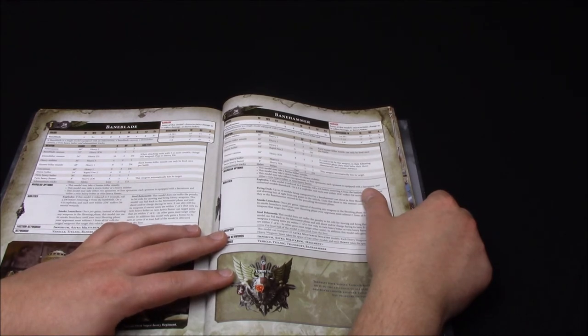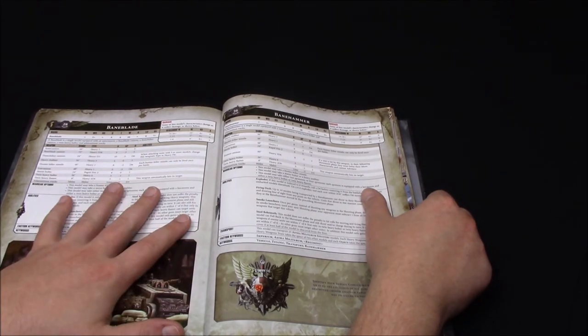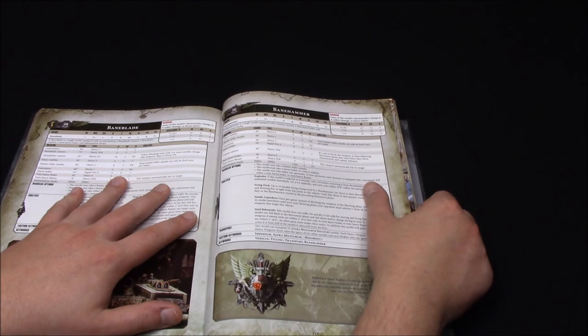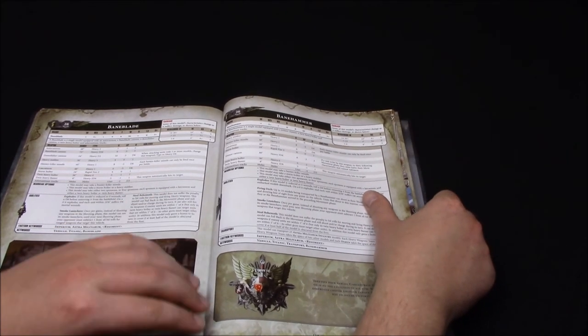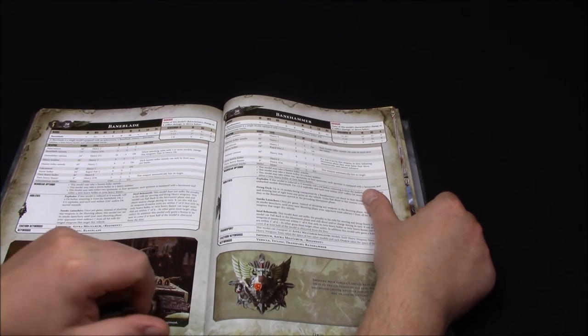So, the Baneblade cannon. Now, it used to be heavy 2d6. Now look at the profile now. It's heavy 3d6. Range 72, heavy 3d6, strength 9, AP minus 3, 3 damage. Ouch. Very nasty tank. Now, of the Baneblade series, I have one Shadow Sword variant and one Baneblade variant.